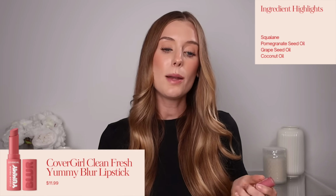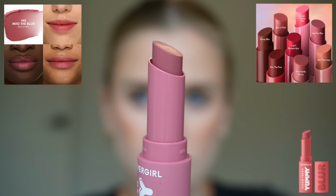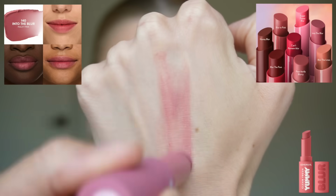Like, is this the product you were talking about? I really don't get that. Ingredient highlights include squalane, pomegranate seed oil, grapeseed oil, and coconut oil. It comes in 8 shades, and I picked up the shade Into the Blur, which is a mauvey pink. I feel like this color just looks deeper than I was expecting it to based on the photos I was seeing. Like, I feel like it looks a little lighter online.